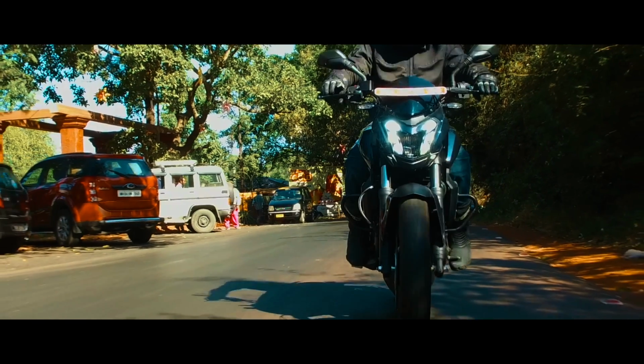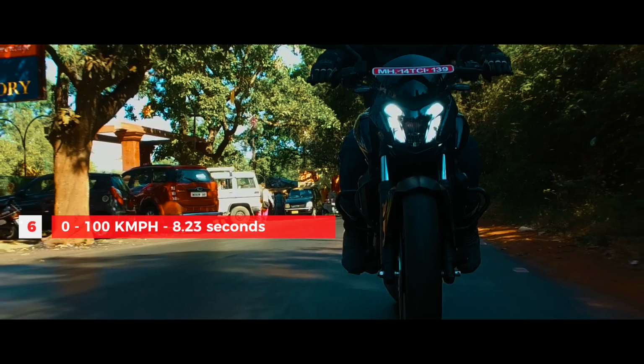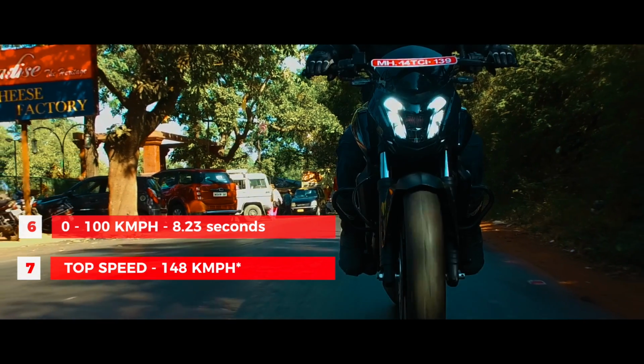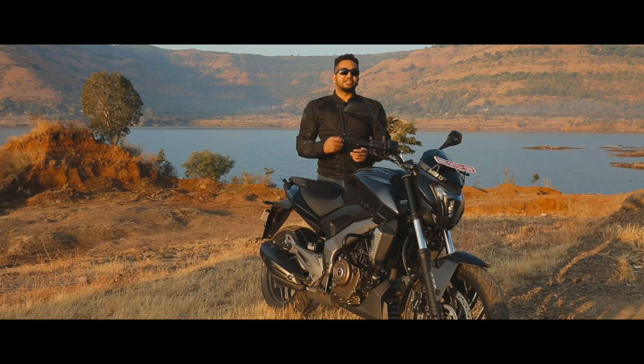Performance numbers tell us that the bike can do a 0 to 100 km per hour sprint in 8.23 seconds with a top whack of 148 km per hour. From a standstill, you can hit the top speed in around 20 seconds. The good thing about this 373cc engine is that the power and torque figures are equally matched. This is rare for motorcycles in any segment and Bajaj has worked very hard in achieving this.